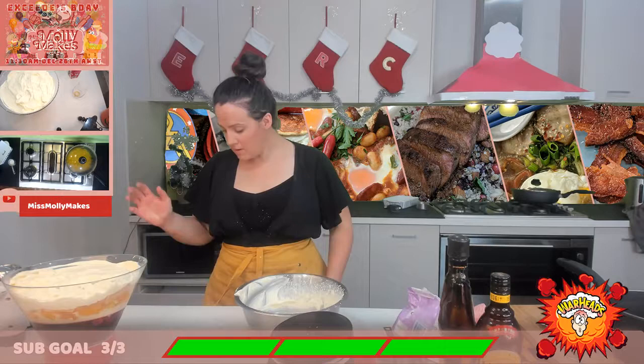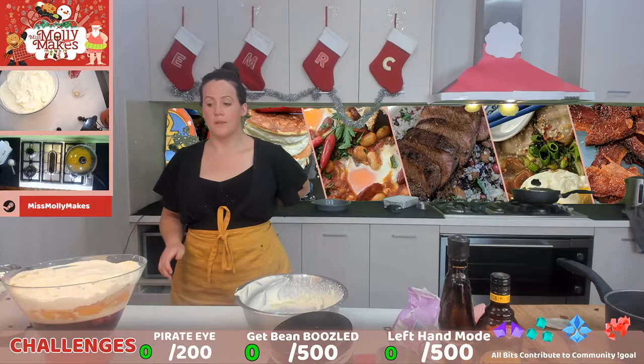So in the morning, to give the whipped cream extra structure if it doesn't deflate, I add a little bit of icing sugar.